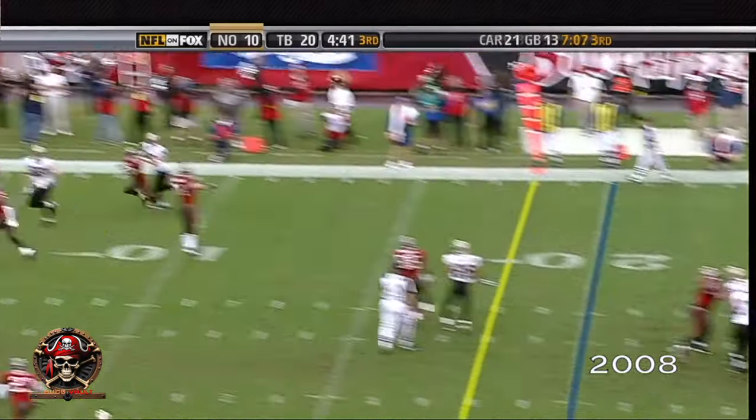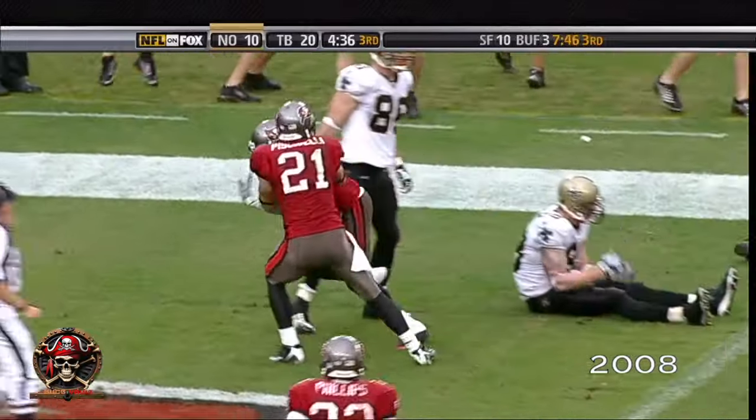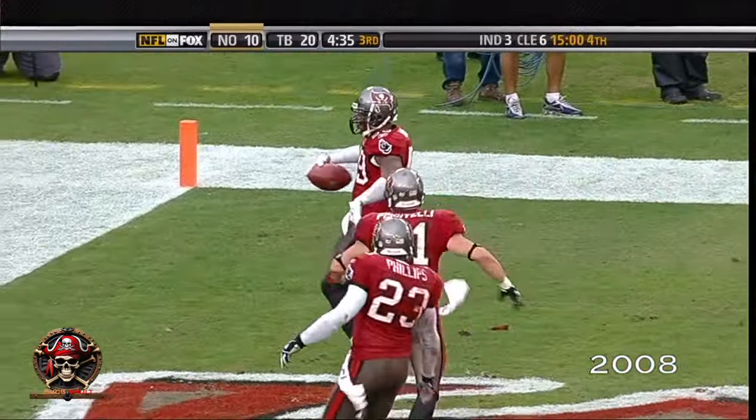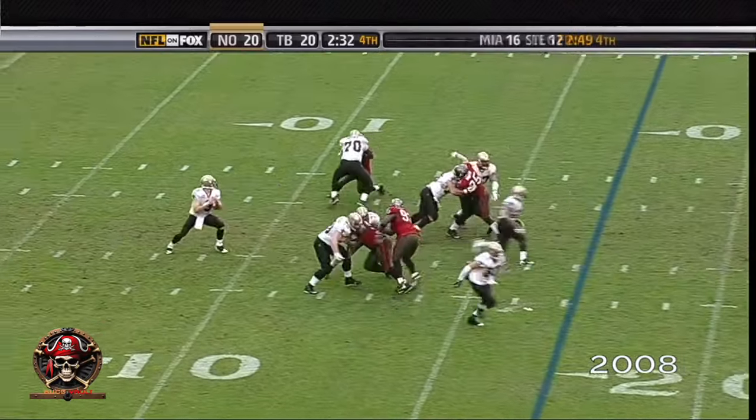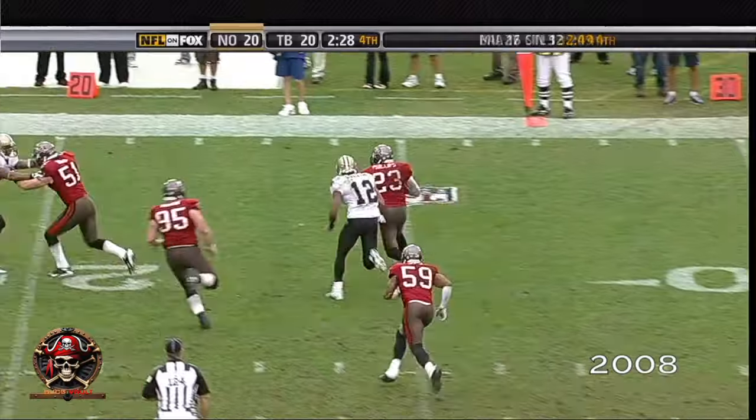Putting it in the air, and this pass in a crowd, and it's intercepted. Cato June with the interception from the 17, first down, and Drew Bledsoe's pass intercepted. Jermaine Phillips.